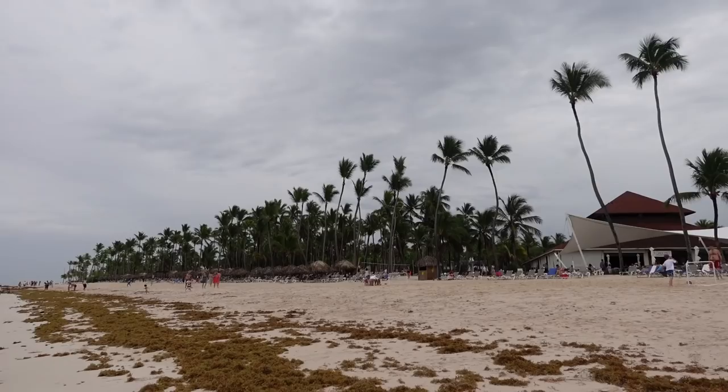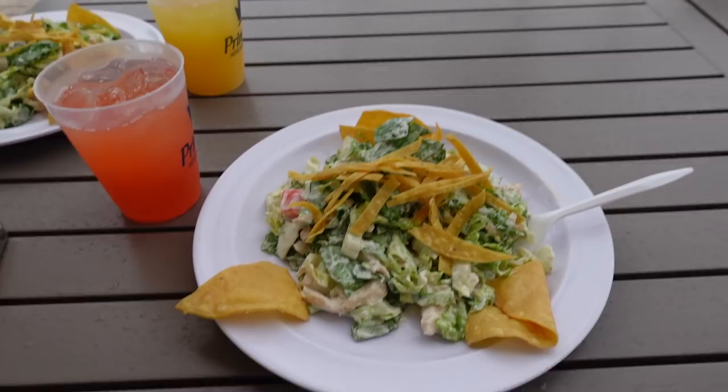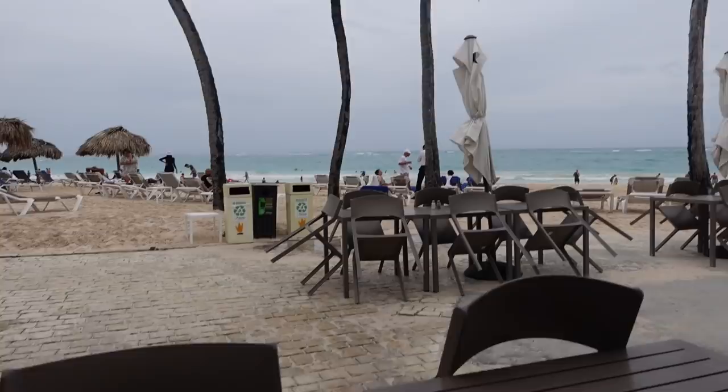Just grabbed a Caesar salad, but with a twist, there's some nacho chips with it. It's so delicious. And we have the view of the beach. Just grabbing a nice lunch.